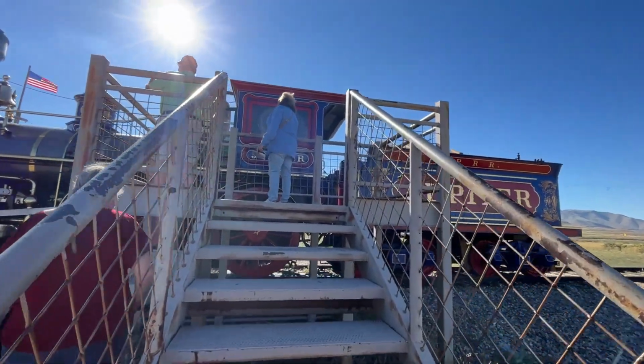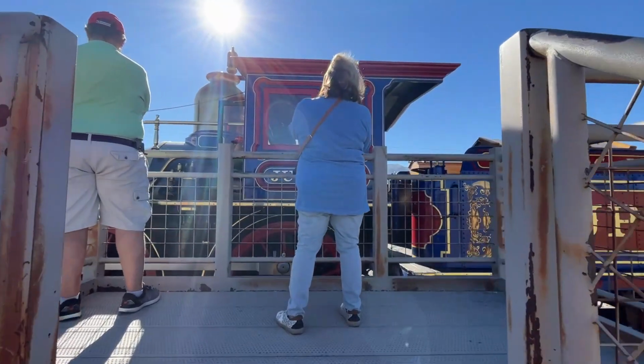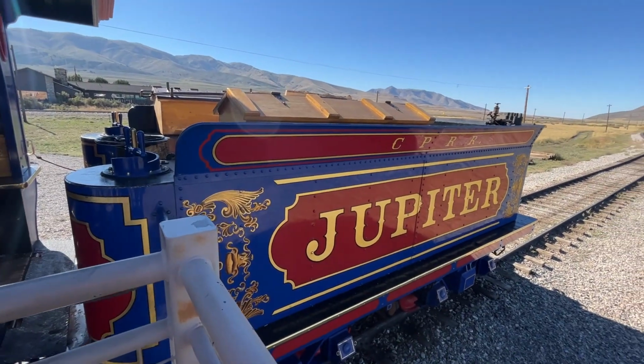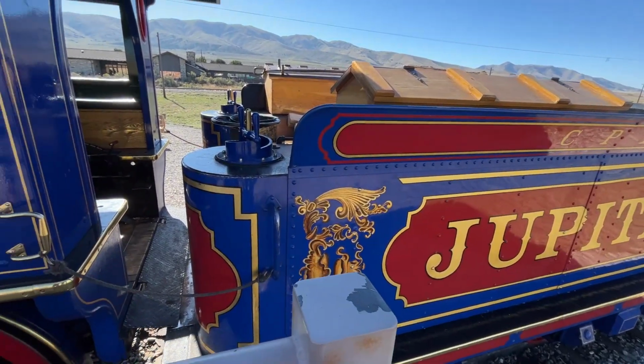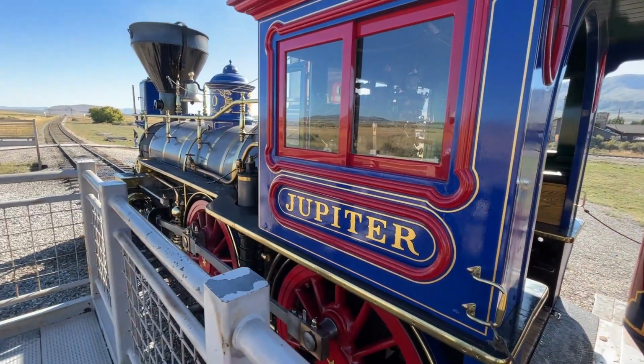All right, let's go up here and look at where the engineers hang out. Get a better view of that. All right. They had to get in their car and then drive down and go do the other one, right? Anyway, as you guys know, Dwight likes big things that do big work.